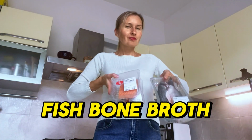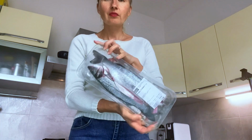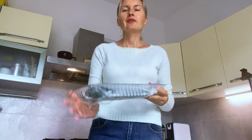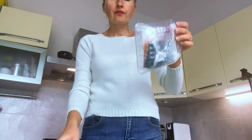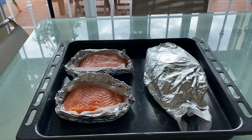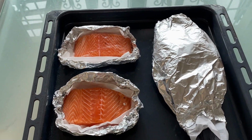And now we are going to cook the fish skin and scales broth. Fish skin and scales are rich in marine collagen, and when simmered, they release gelatin and nutrients that are beneficial for your skin, joints, and overall health. This broth is a great way to utilize the entire fish, reduce waste, and create a delicious, nutrient-packed base for soups or to sip on its own.